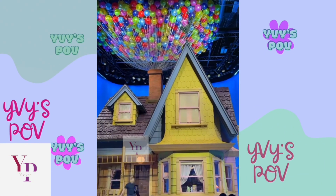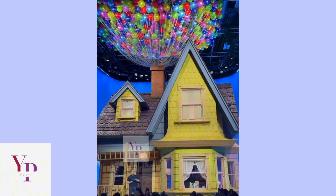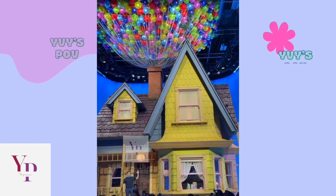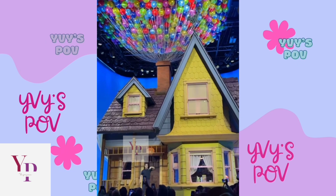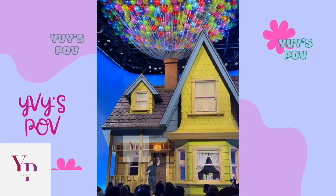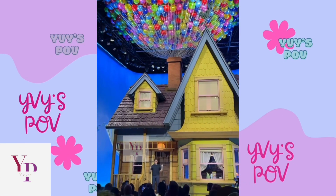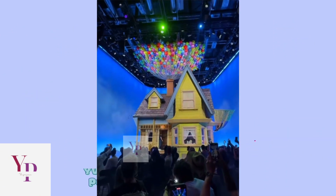This is the Up house, a 40,000 pound house. This will be in New Mexico with 8,000 balloons attached to it. It will be 50 feet in the air. The ceiling is only 40 feet to give you a sense. And every single thing in this house, including inside the house, is exactly like the movie.